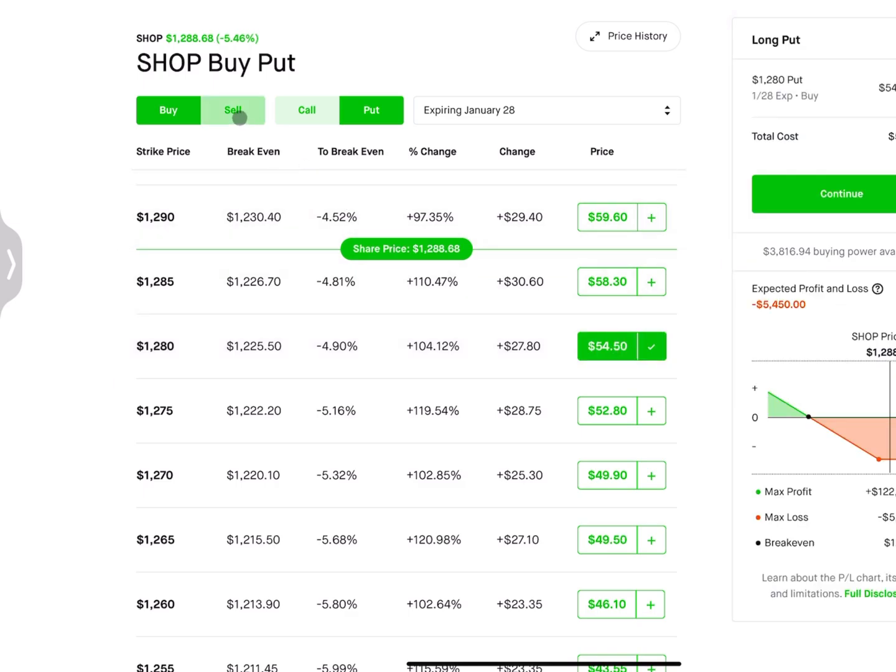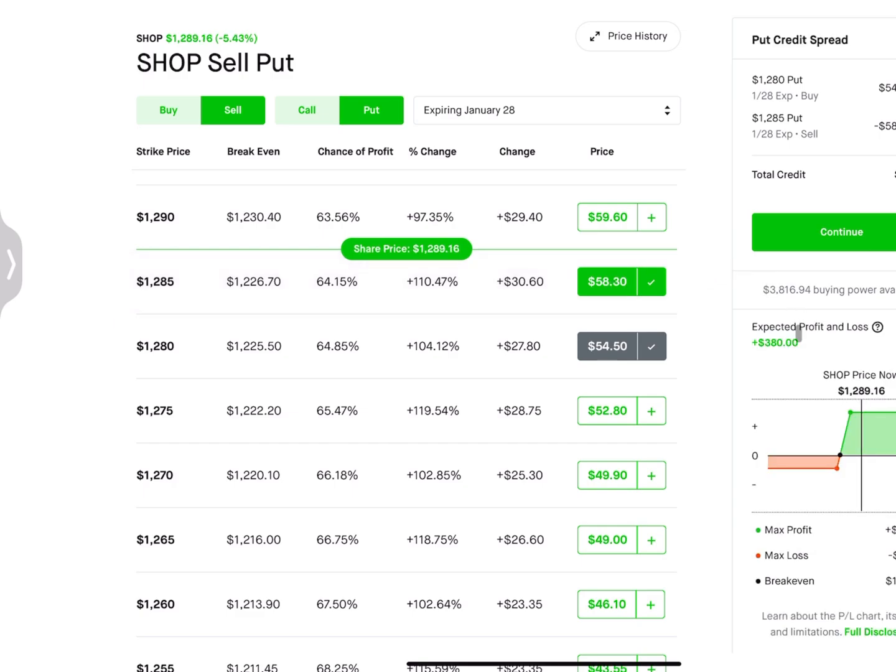So usually I would buy the put. Okay, so first, and I will sell the put right above that strike price. Okay, so now as you can see, if the stock of Shopify doesn't move below 0.3% by January 28th, I'm going to make $380 off of a max loss of $120. To me, that's actually a pretty sound bet, okay?